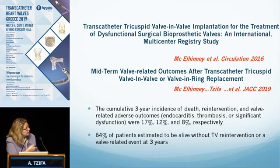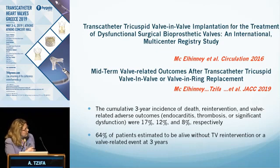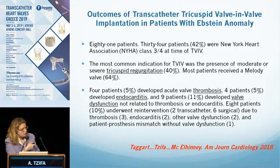And it's very important to note that at 3 years, the incidence of death was 17%, reintervention 12%, and valve-related adverse outcomes 8%. And what might happen to the valve? We might get endocarditis on the valve, or thrombosis, or significant dysfunction. But 64% of patients were estimated to be alive and without any further tricuspid valve intervention at 3 years follow-up. And this patient is from our congenital population, patients with Epstein.